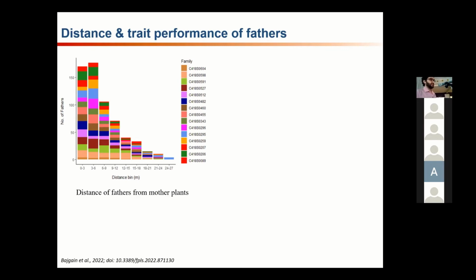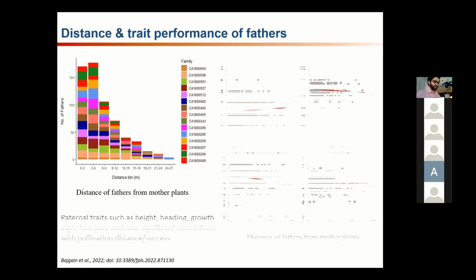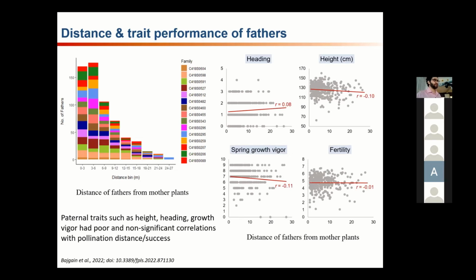I looked at the effect of trait attributes of the fathers on pollination success. If a plant emerged and spiked earlier than others, does that help in pollination? If a plant is taller or has higher spring growth vigor, and that adds towards more fertility, does it have any impact on pollination? And the answer was no. Being tall or spiking early does not really help that father become more successful in pollinating the mother plants.